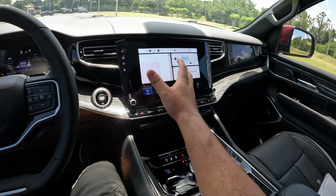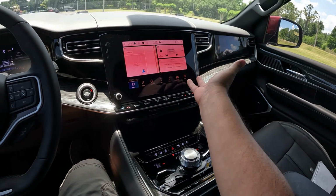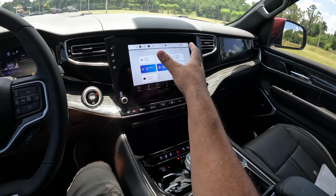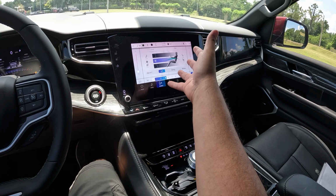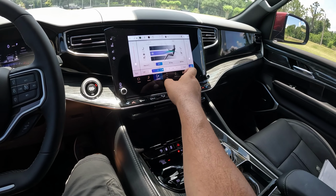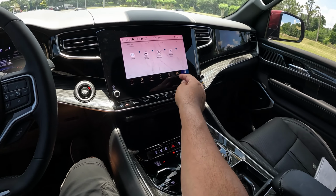We go back to home. We got different screens here. We got the navigation. It says no phone connected, but we got also radio. All kinds of great things here. If you go to vehicle, you can adjust your mirror, the way it dims, the heat row, all that stuff. Of course, you got your climate control as well. Here you can control all the settings for everything. And we got apps as well, which you can do.